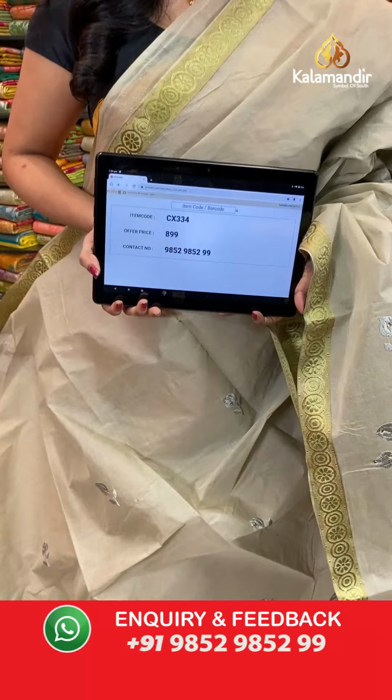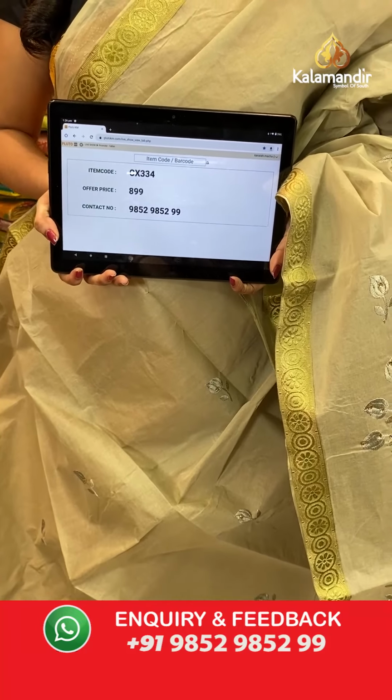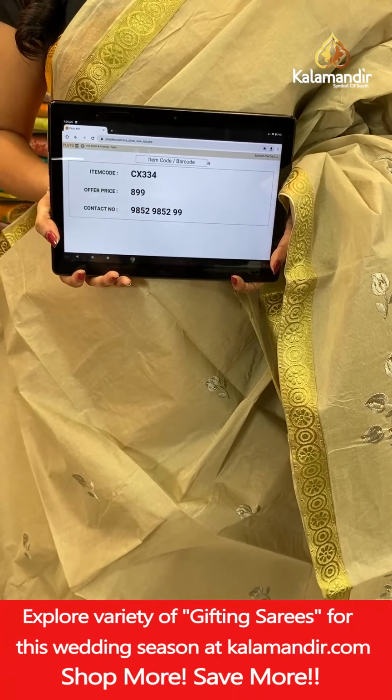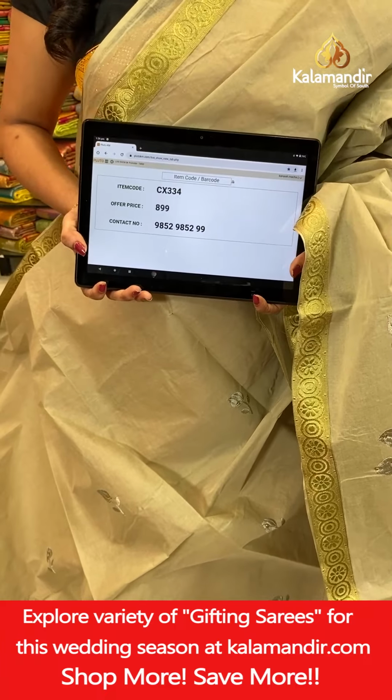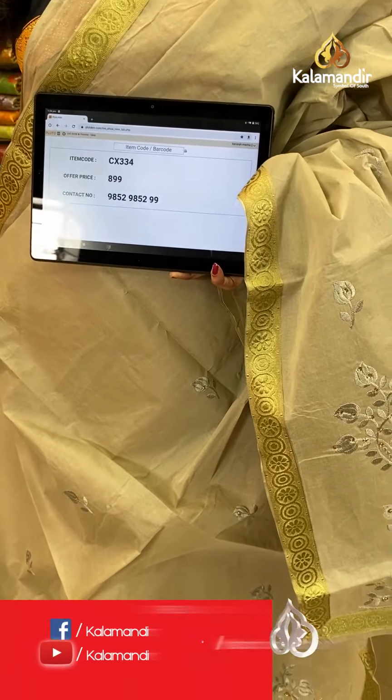And let me show you the pricing details of the saree. The saree code CX334 and the price is 899 rupees only. To place an order for this saree, just take a screenshot along with the code and share it with us on our WhatsApp number 9852985299.